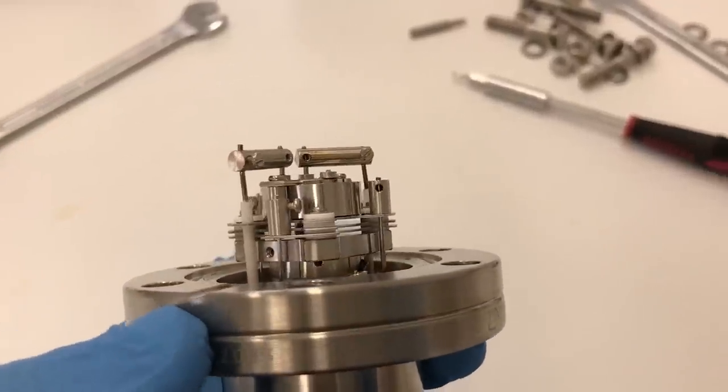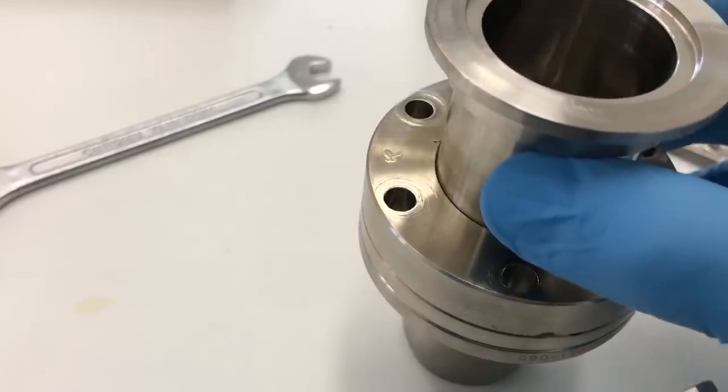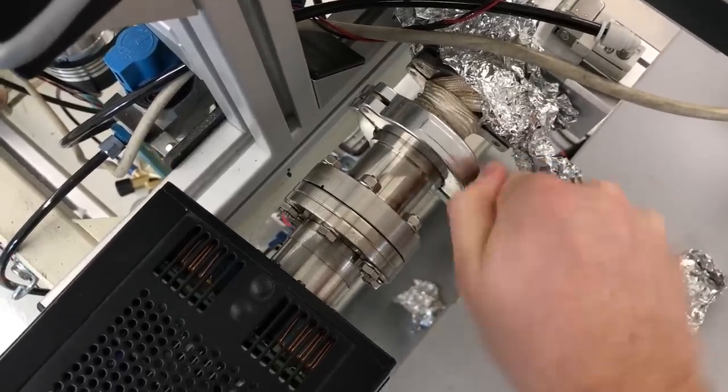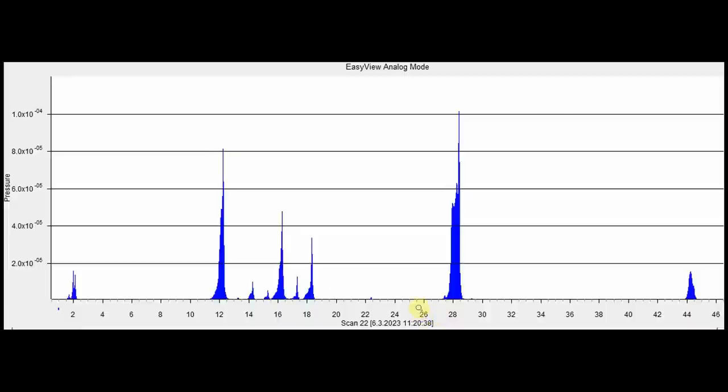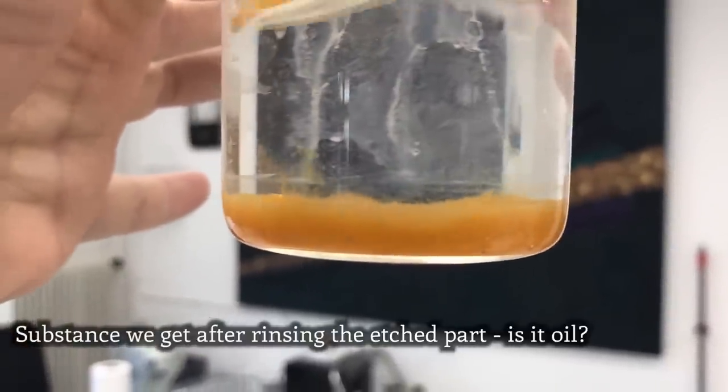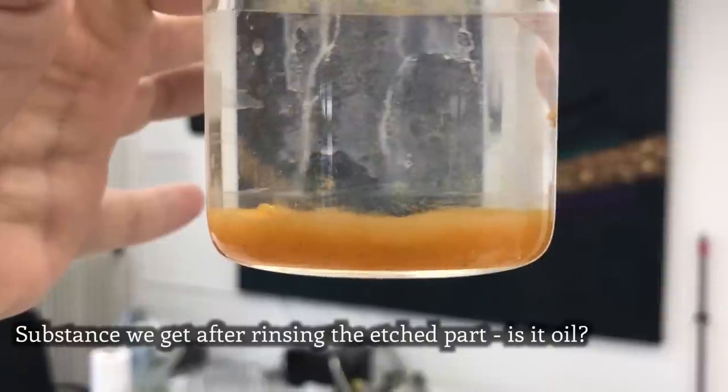We are now trying to find out what is going on, and to do that we need to analyze the gas in the chamber during pumping. So far we know that a lot of carbon monoxide is developed from internal components, also some carbon dioxide and hydrogen. We also have some unknown gases on masses 12 and 16. These gases can be signs of the decomposition of hydrocarbons, possibly oils, and oils are always bad for vacuum.